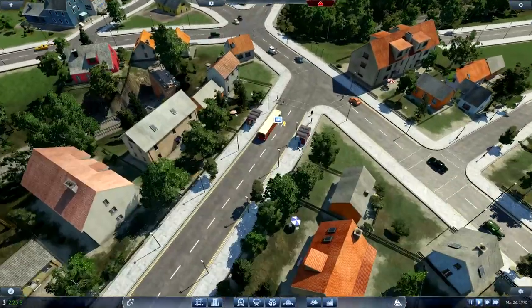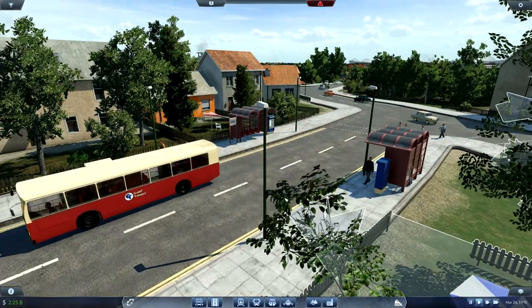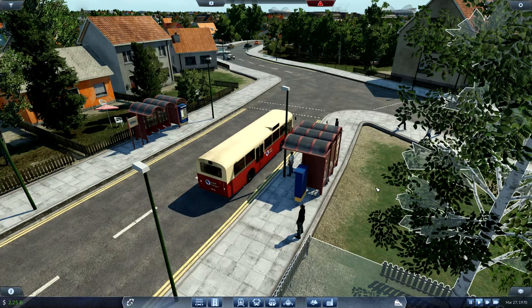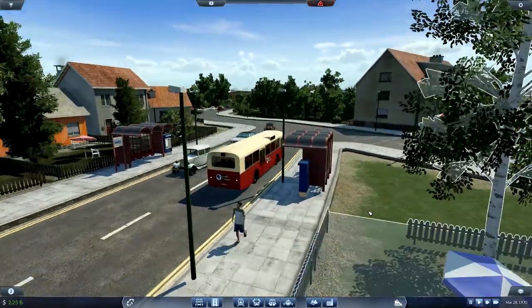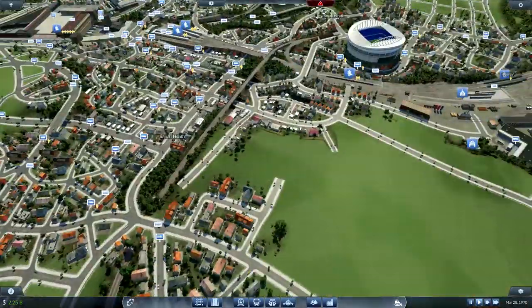I don't know whether this is a mod, or I feel like it's part of the game, for one of the vanilla buses. I could be wrong. Has been known. It's got more white than red lights on the back. Anyway, we're not picking on buses. So we got that in.